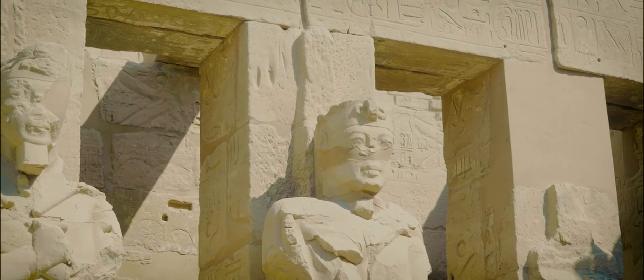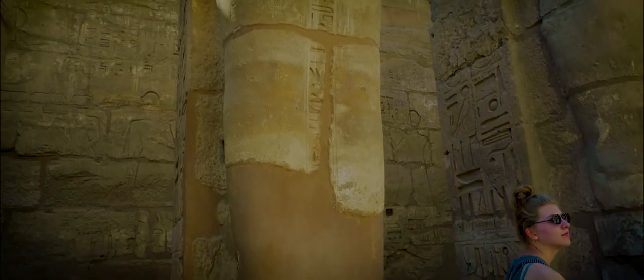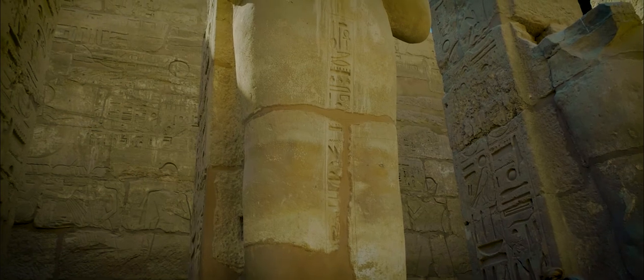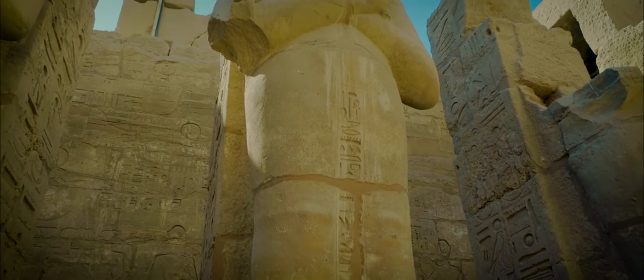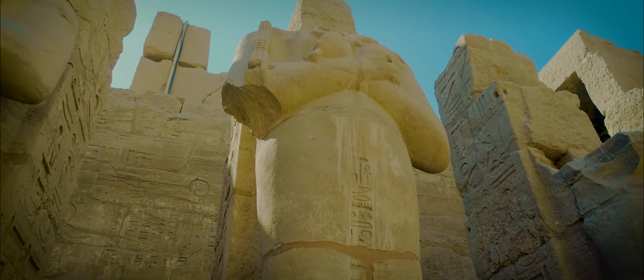Not quite all. Ladies like this. So you can see here the statues, and some of the statues are headless. And if you look carefully, you feel they were cut from the same level.